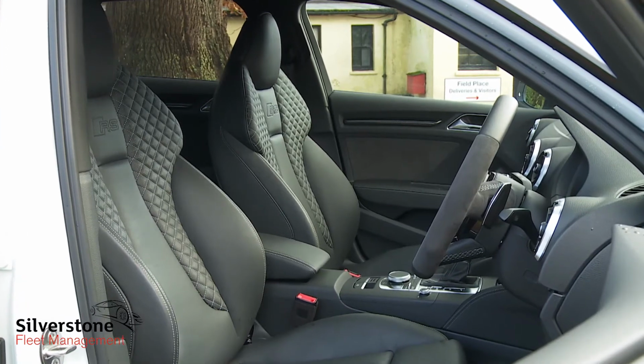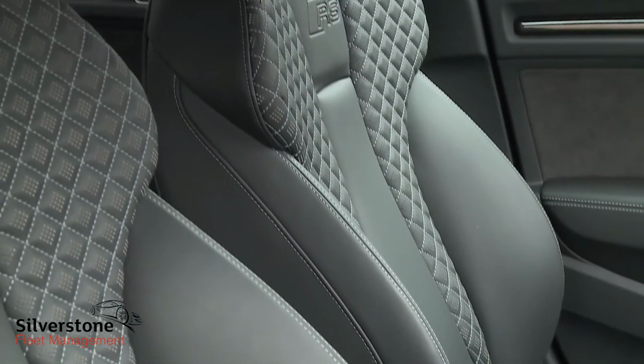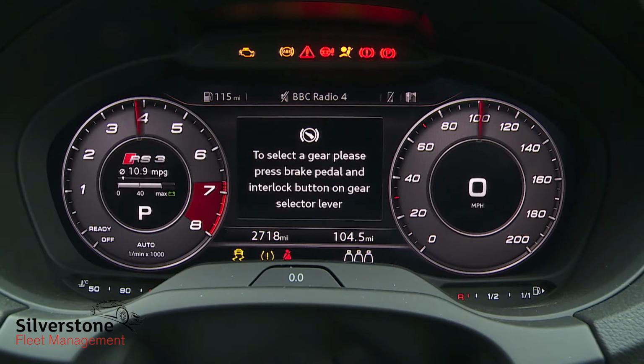We really like the seats. They come in Napa leather-trimmed Sport form as standard, but we'd want to find the extra for these brilliant winged, diamond-quilted Super Sports chairs. Now, they're anatomically shaped and perfectly position you to view another standard cockpit highlight, the all-digital Audi Virtual Cockpit.